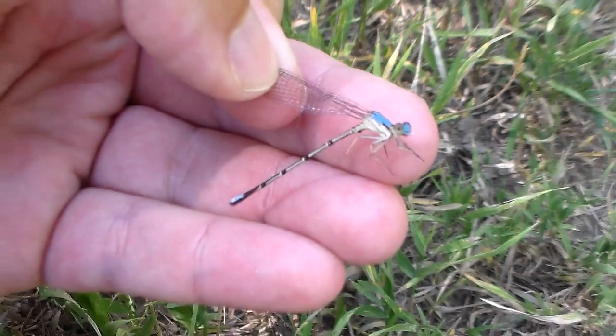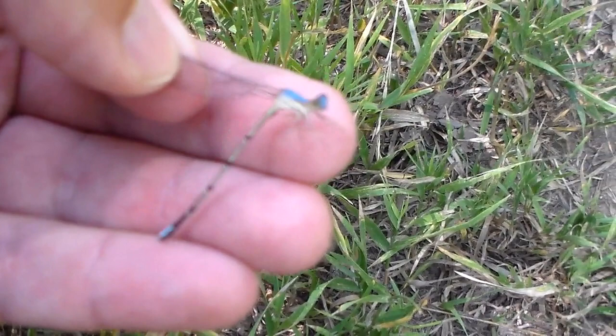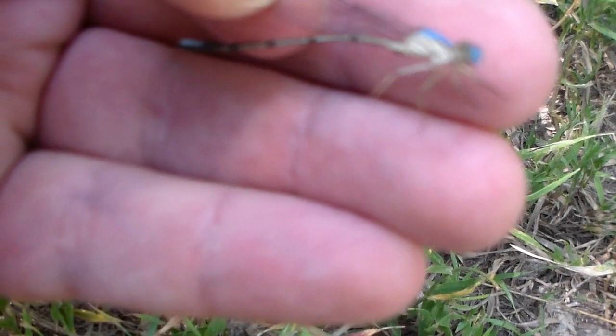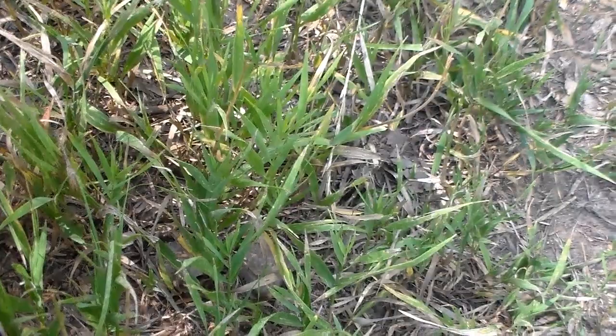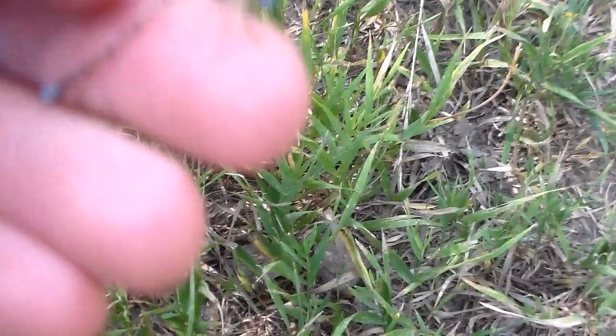Oh, looks like we have a different species here. Very interesting looking one. Not exactly sure on the species, but kind of cool.